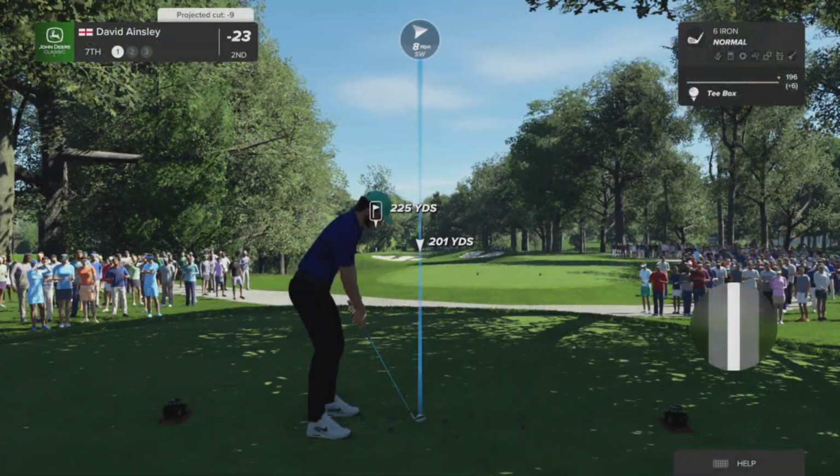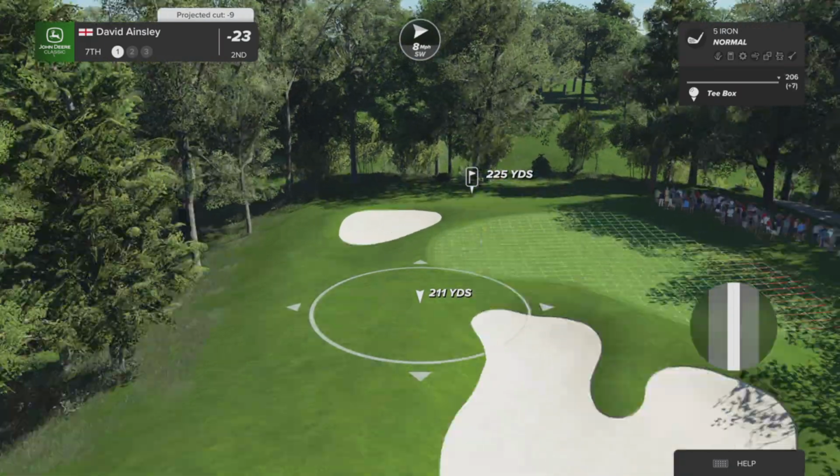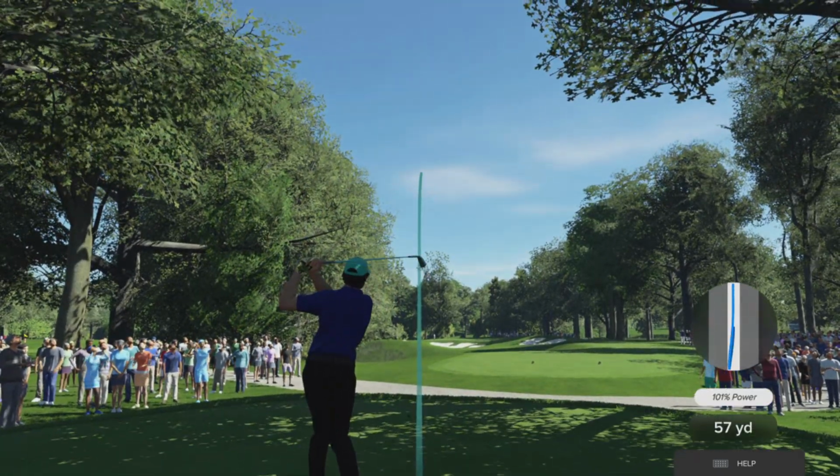Let's see what happens here on the seventh. Par three, down the hill. It seemingly plays short, but I can promise you it doesn't. Going with the 5-iron here.